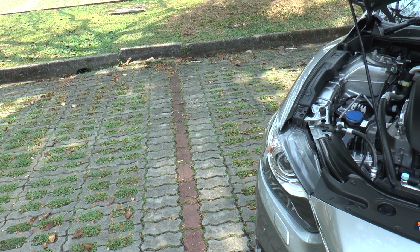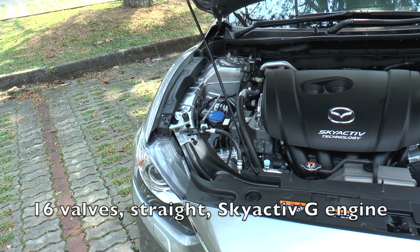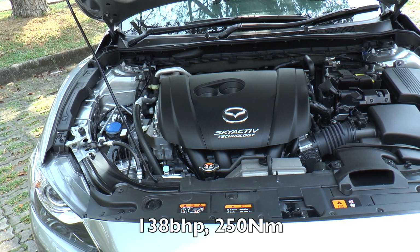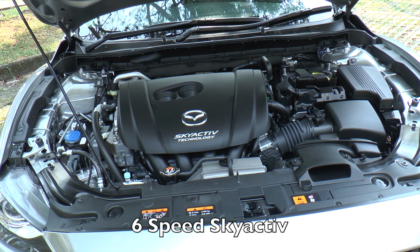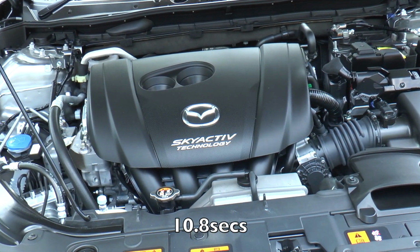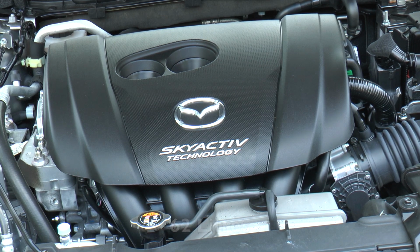Now let's have a look at the engine that powers this wagon. It has a 2,488cc 4-cylinder 16-valve straight Skyactiv G engine, which pumps out 138 bhp with 250 Nm of torque. It comes with a 6-speed Skyactiv drive gearbox. Top speed, according to Mazda, is 205 km/h and will do the century sprint in 10.8 seconds. Fuel consumption combined is 15.2 kilometers per liter. Fuel capacity is 62 liters, and CO2 emissions are at 155 grams per kilometer. The car also has an iStop and IE loop, which I'll be talking more about in my drive review.